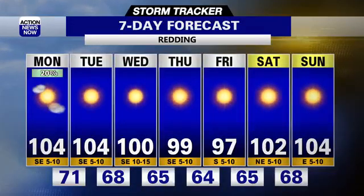As for Redding, a high of 104 for tomorrow. That little 20% in there is that slight chance for a thunderstorm. By Wednesday, we're still in the triple digits, but hopefully we can dip into the 90s on Thursday in Redding, then back into the triple digits as we get to next weekend.